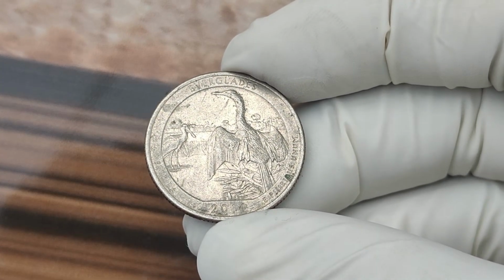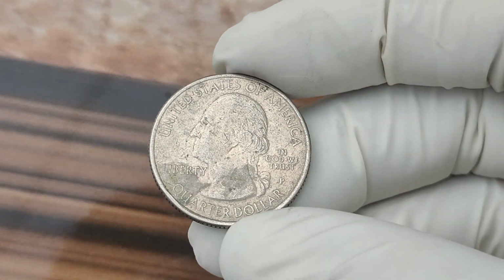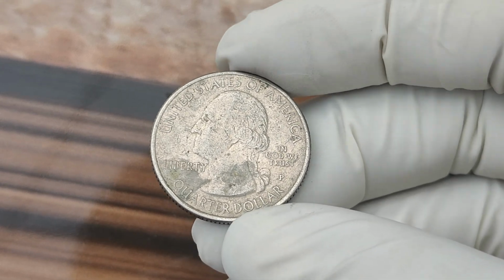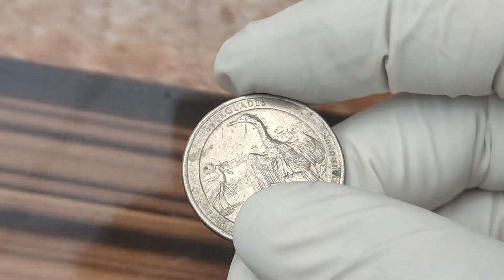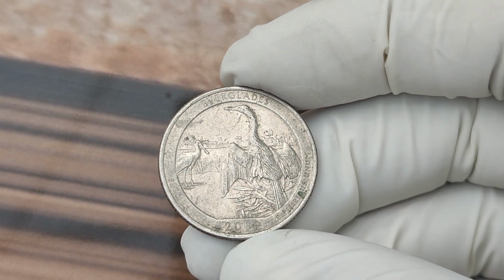Sites like Heritage Auctions or eBay can give you a sense of what similar coins are selling for. In 2023, a rare 2014 P quarter with a unique error sold for over $10,000. And remember, rarities and demand can drive prices even higher.